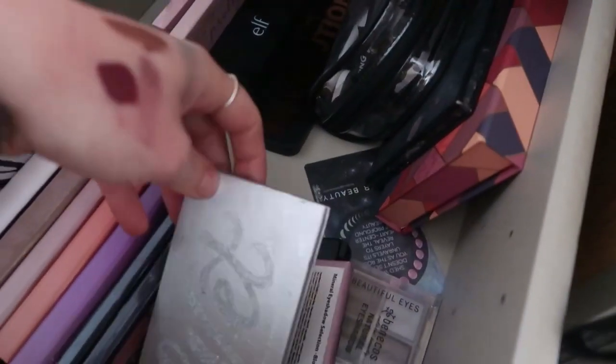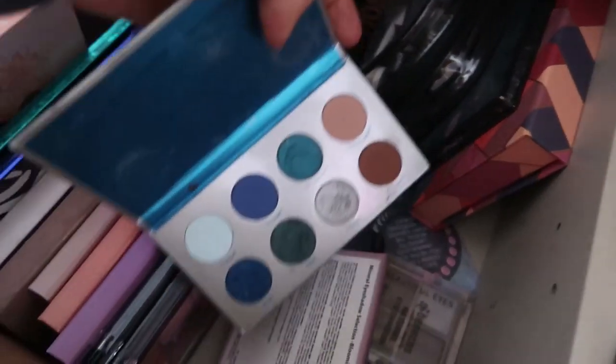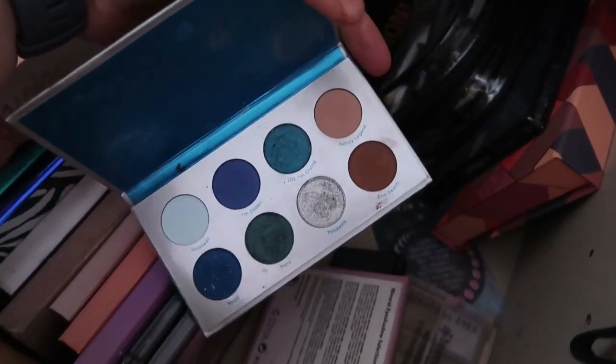I've got the Colourpop wet palette, which is the collab with Bretman Rock, I believe. Bretman and Colourpop. This one has really beautiful blues. I love blues. Some beautiful colours in there.